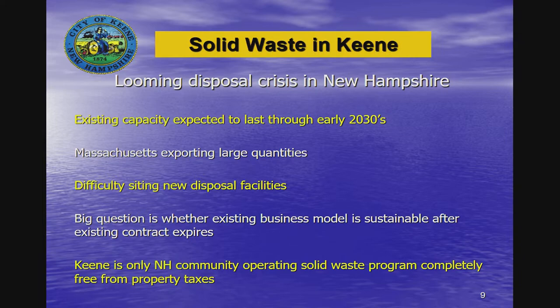But we'll work to do our best to keep this business model working, because Keene is unique in the sense that we're the only municipality in the state of New Hampshire that does not have, in part or fully, their solid waste program on the tax rate. So this is a feature of our program, and I think people appreciate that, and we will want to try to continue that.